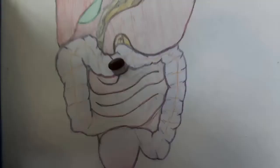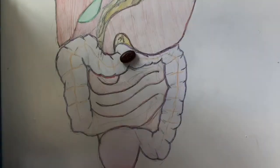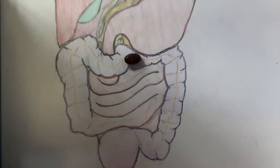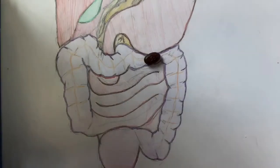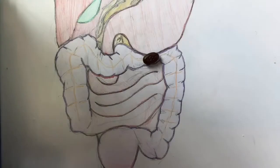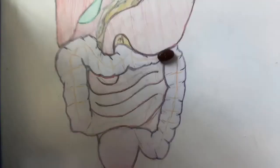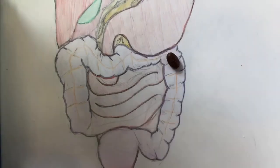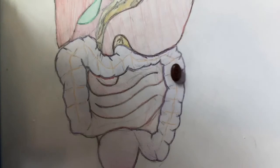The cecum, which lies below the junction with the small intestine, is a small pouch that forms the first part of the large intestine. The colon includes the ascending colon, which goes up the right side of the body to the level of the liver. The transverse colon crosses the abdominal cavity just below the liver and the stomach. The descending colon passes down the left side of the body, and the sigmoid colon enters the rectum.